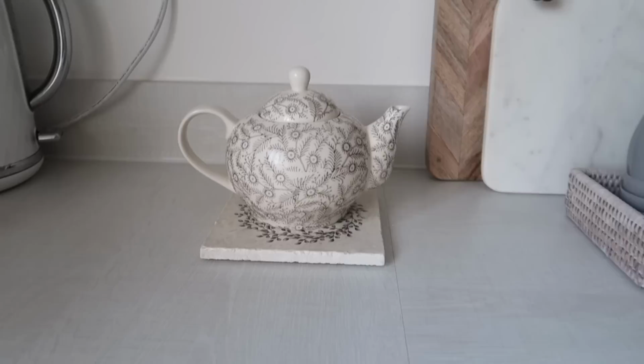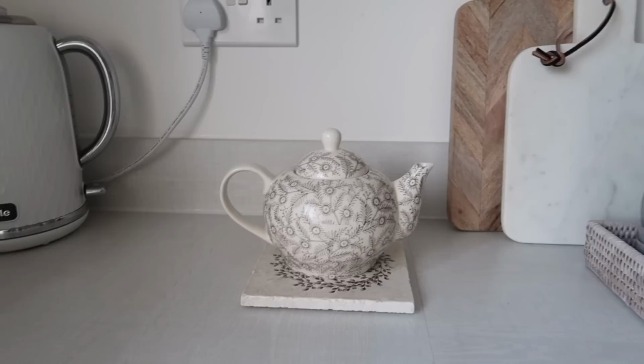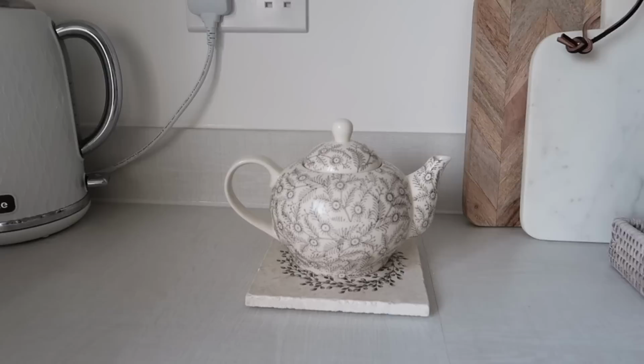I've got the little tea making station, so I've got the kettle, and this is just for display purposes, but I've got this Neptune teapot that always lives there depending on the season. When it's Christmas time, I might swap it out for a Christmas accessory, but this is how it usually is. I love how it looks. I love this. I think it's the Oni range from Neptune.